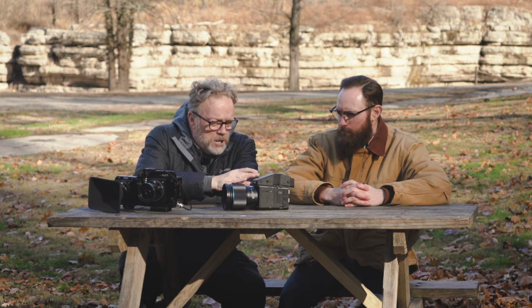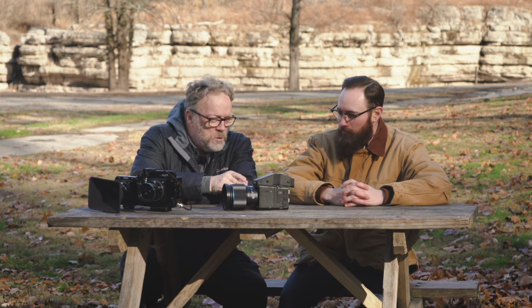Now, I've read a little bit about the fact that you're creating a JPEG in the camera. Yeah. And I don't want to presume, you're processing a RAW and leaving a JPEG that somebody can take off and not have to work with.